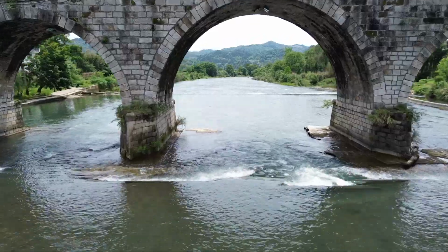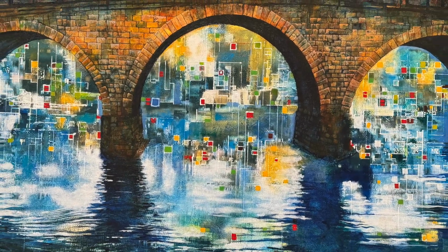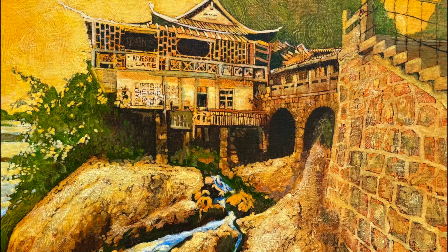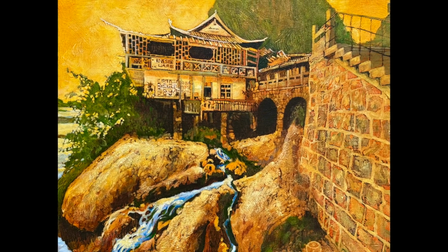This is Dongbu Bridge. I ended up doing a painting of this bridge, the background done in China, and then the foreground bridge I painted while I was back. This is a landscape I did while I was there, along the Li River.